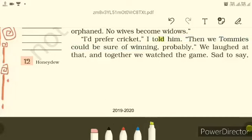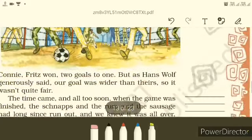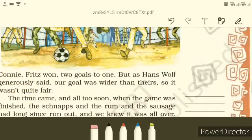I would prefer cricket, I told him. Then we could be sure of winning, probably. We laughed at that, and together we watched the game. Sad to say, Connie, Fritz won 2 goals to 1. But as Hans Wolf generously said, our goal was wider than this, so it wasn't quite fair.